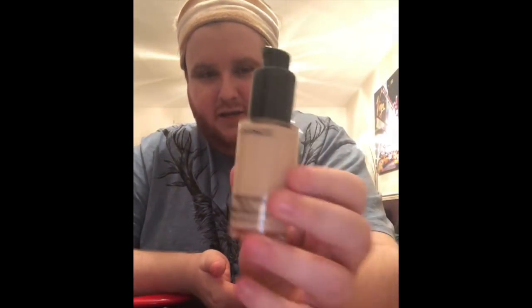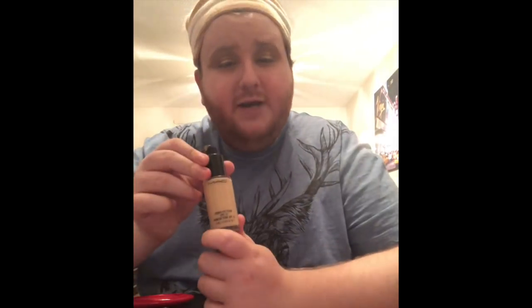So foundation, I talk about this all the time. This is the holy grail foundation for me. This is the MAC Studio Fix Fluid SPF 15 Liquid Foundation. This is absolutely amazing. So if anybody wants to know, I use shade NC15. I have really red skin, so using something a bit more on the yellow tone really cancels that out, but then evens me out, gets rid of all the pigmentation.